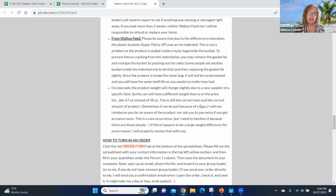That's what I do. Occasionally, the product weight will change slightly due to a new supplier of a specific item. So the can will have a different weight than is on the price list, like 47 ounces instead of 48 ounces. This is still the correct item and the correct amount of product. Sometimes it can be just because of a typo too, but I will not reimburse you for an ounce of the product, nor will I ask you to pay extra if you get an ounce more.